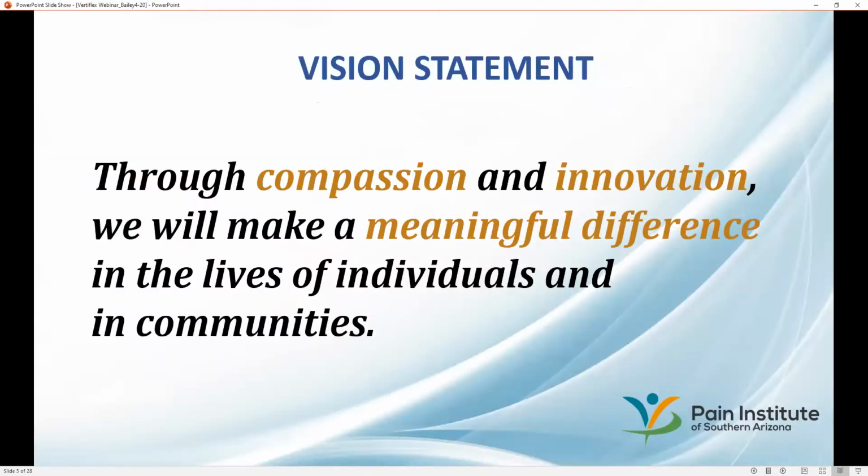Our vision statement is something we always like to visit because it's an important part of how we think about the practice that we have. Through compassion and innovation, we will make a meaningful difference in the lives of individuals and in communities. We take this really seriously, not only the compassionate end of it, but the innovative end of it. We're very lucky to be working with Boston Scientific to bring this information to our patients so that you can learn about it in a stress-free environment, do some research on your own, and then also talk with us about whether this might be an option for you.